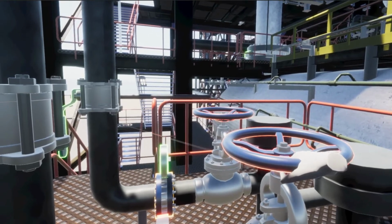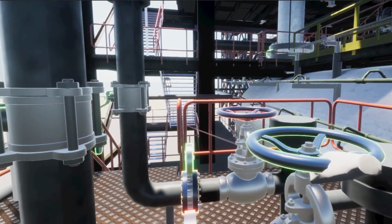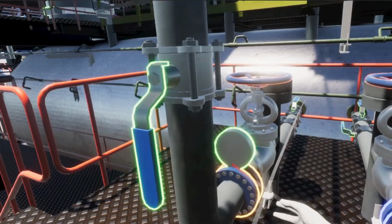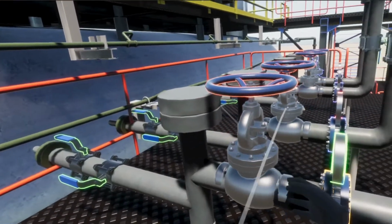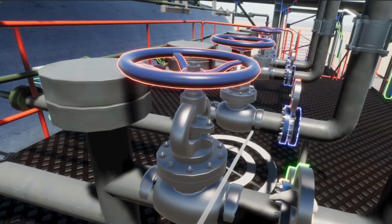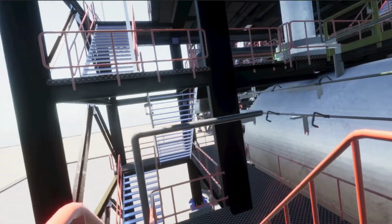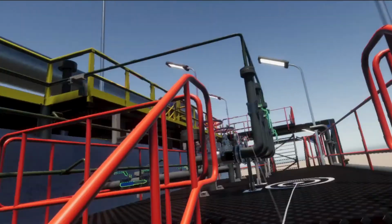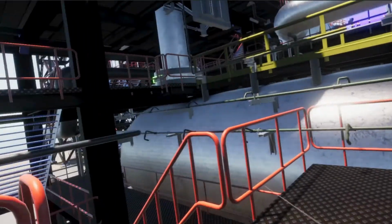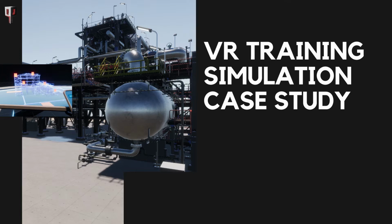Hold it down, slowly rotate, turns green. Hold it down, slowly rotate. You have to keep holding it down until it finishes. So yeah, it turns red. As you can see, this is the last valve in the scenario. Once that's done, and as soon as we leave the area, the valves are no longer highlighted, showing us that we are done with the scenario, and we can also pick the next scenario that we need to go to, which is this. Well, that's mostly it for some of the features I'm allowed to showcase.